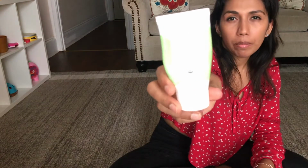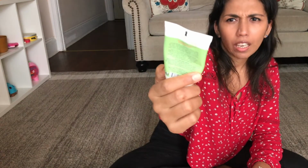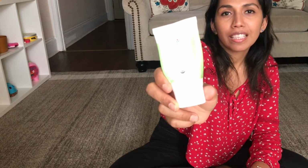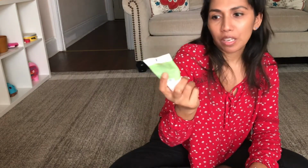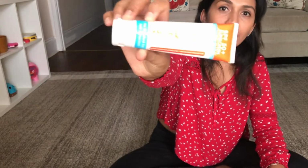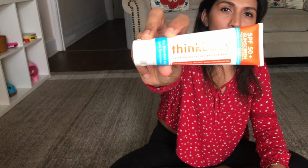For her face though, I don't use any of these products because I don't know if it's even safe or not. So I was using Earth Mama baby cheek and nose balm, but I was using this on her all over the face, and I'm still using it during the summertime because this is not very thick. It's a lightweight lotion. To go out, I'm using this Think Baby sunscreen. It is SPF 50, I think. Yes. So this is the sunscreen I'm using.